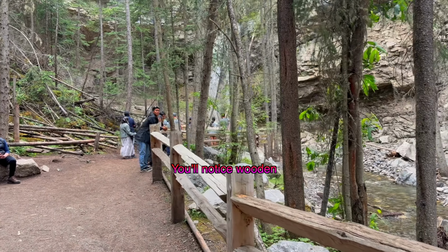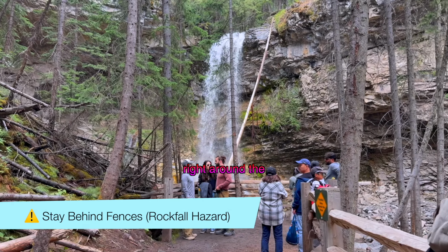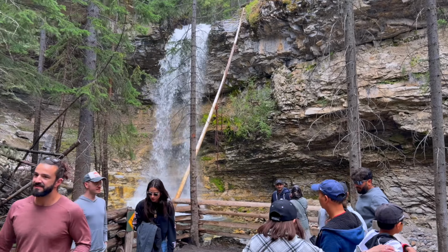You'll notice wooden safety barricades installed here. Make sure you stay behind them. The rock face right around the lower falls is prone to rockfall, especially after all that flood activity.